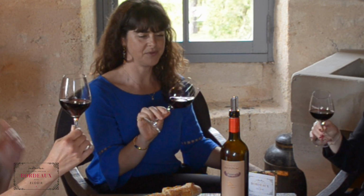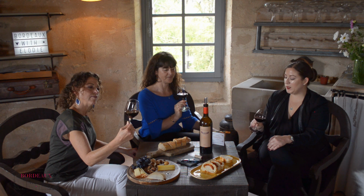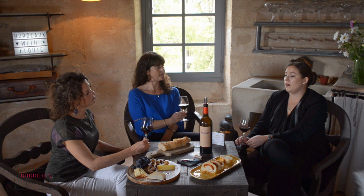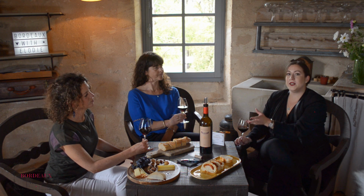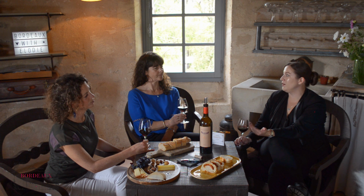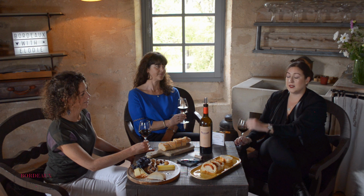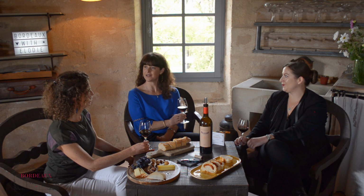Look at this beautiful color. It's so intense. Yeah, very intense, more like ruby color. 2016 is like 4 years old now, which is considered most of the time in Bordeaux still a baby. For Chateau de Reignac, the wines can be drunk quite young, or they can age for some of the best vintages like 2016 up to 20-25 years. It all depends, I think, how you like your wine, right?